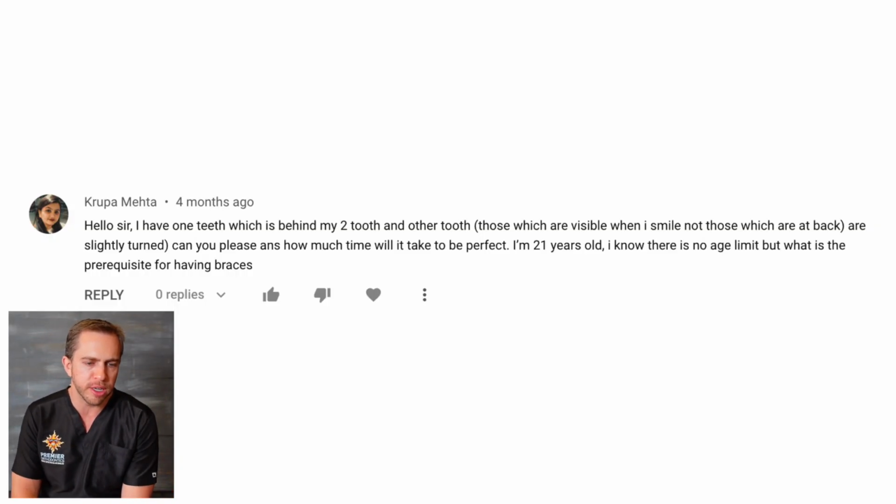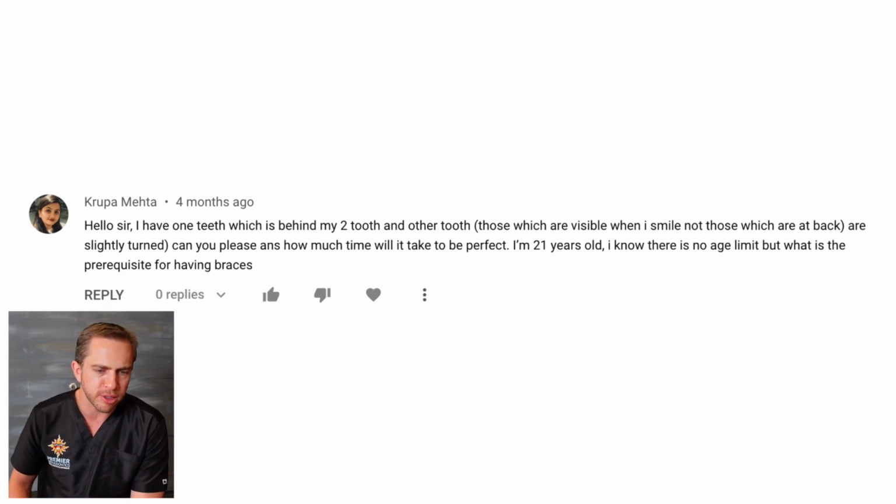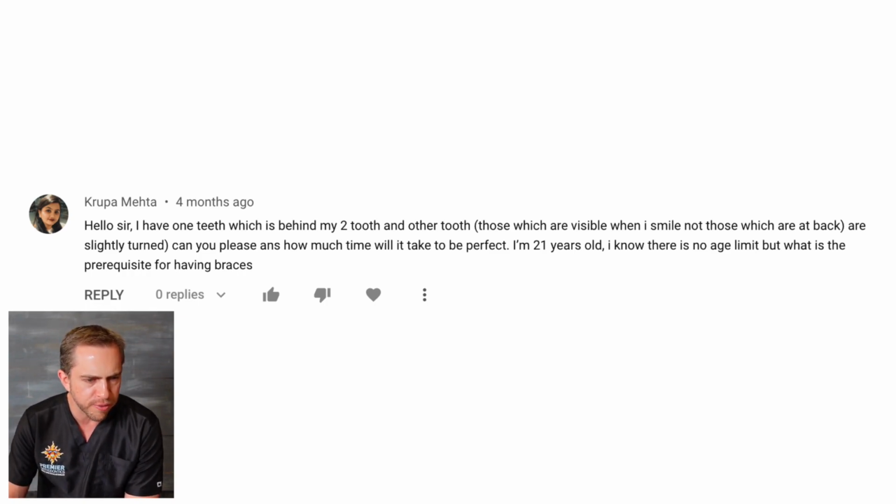All right, hello sir, I have one tooth which is behind my two teeth, the ones which are visible when I smile, not those that are in the back, and it is slightly turned. Can you please answer how much time it will take to be perfect? I'm 21 years old. I know there's no age limit, but what is the prerequisite for having braces? So we'll just try to decipher here.